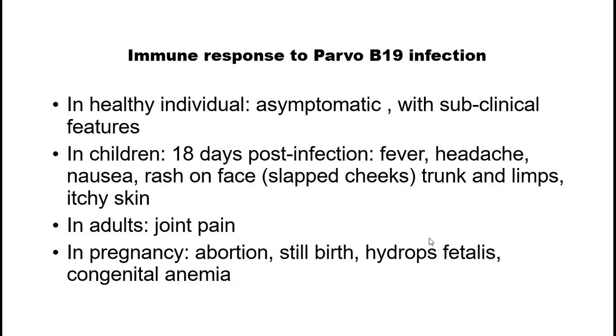In a healthy individual, it is generally asymptomatic, with subclinical features. In children, 18 days post-infection, as I said, fever, headache, and all that stuff. Adults will actually suffer joint pain as well. For people who are pregnant, it can severely affect them because it can result in abortion, stillbirth, hydrops fetalis, and also present as congenital anemia.